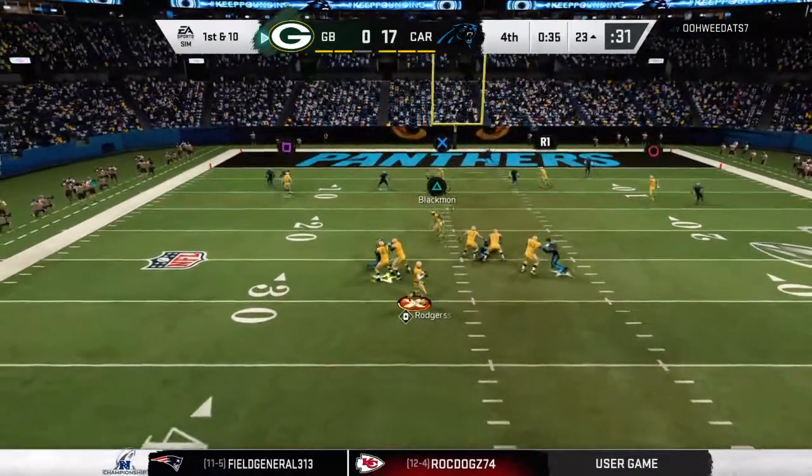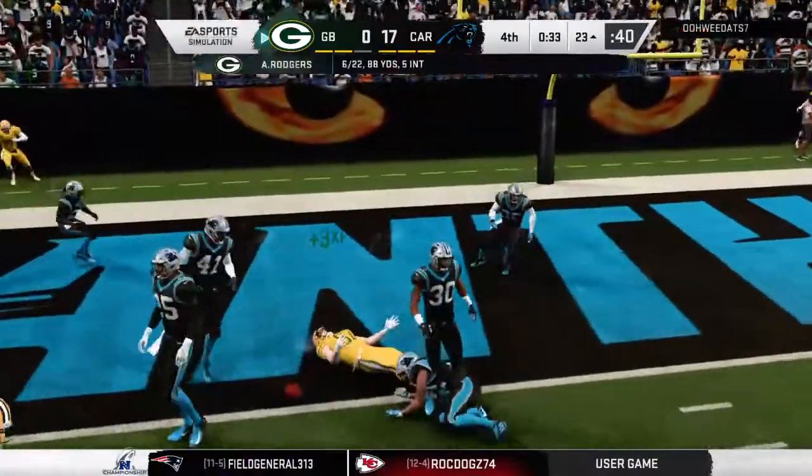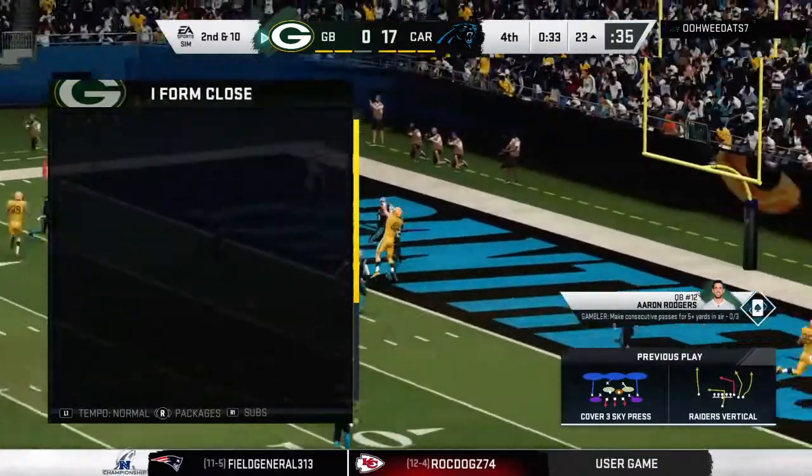Rodgers now on 1st down. Oh, he had 6 points in his hands there. Couldn't hang on. 2nd down.